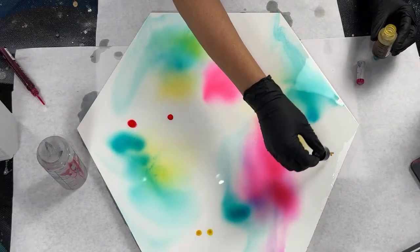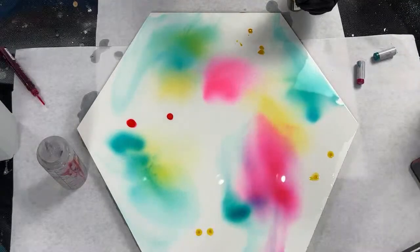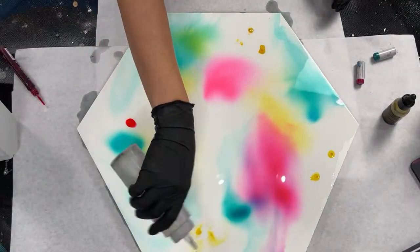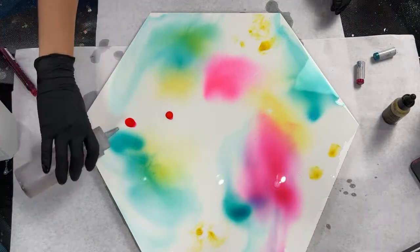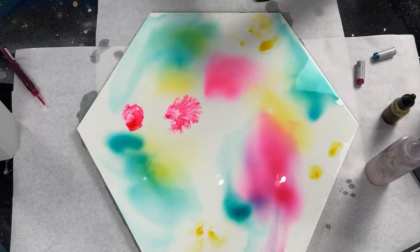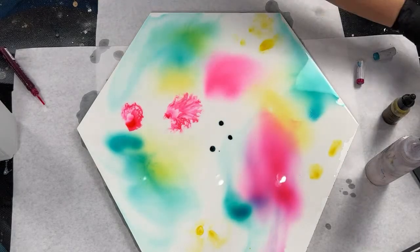and fill in any parts that are void. I put the most yellow down and it seems to be still the most faint. That's just the nature of the color, unfortunately. I'm trying my best not to add too much color because we want to keep it light.